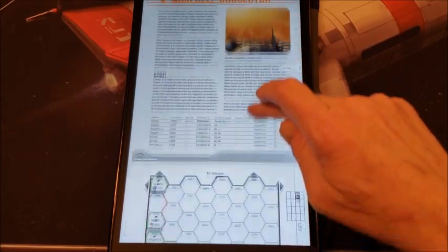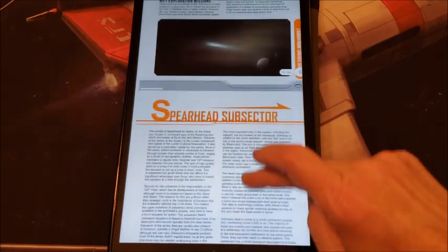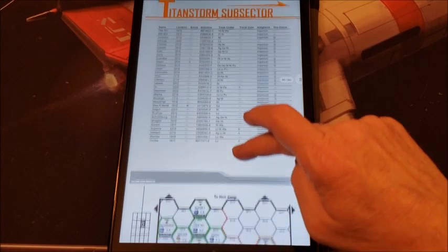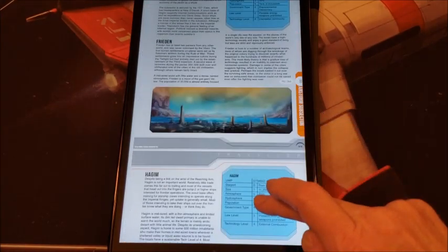Noir Deep subsector, and so on. I'm not going to name each of the subsectors, but you get the idea now. This is, of course, a source book, so it's going to have all the resources that are here and all the subsectors that you can have your travelers running around in. Some nice artwork there. I like that.